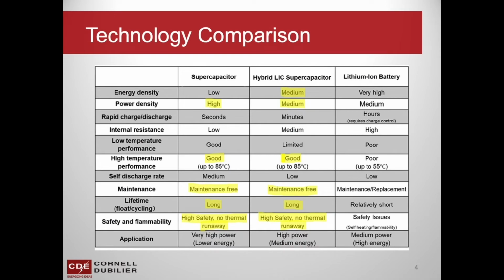This chart is a nice way to look at the key advantages of each technology. We've listed supercapacitors, hybrid supercapacitors, and lithium-ion batteries. I've highlighted 5 key areas. First, the energy densities, which we've talked about a lot. Supercapacitors, again, not good with energy density. That's the traditional EDLC type. Hybrid supercapacitors are in the middle. They start to, especially the LCC type, the energy densities are going up and getting closer to battery. And for batteries, especially lithium ion, it's very high.